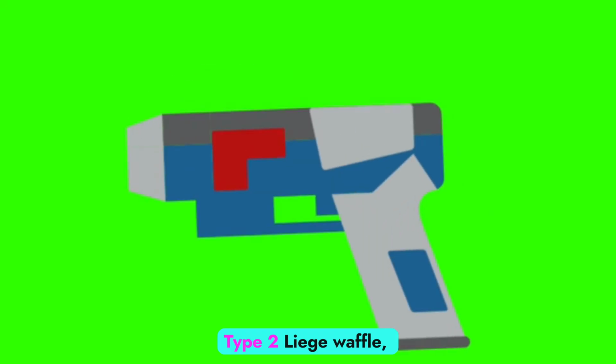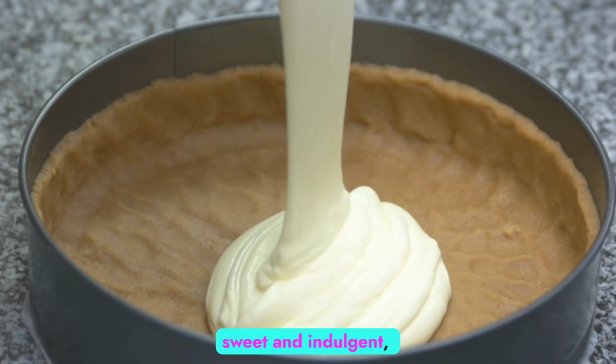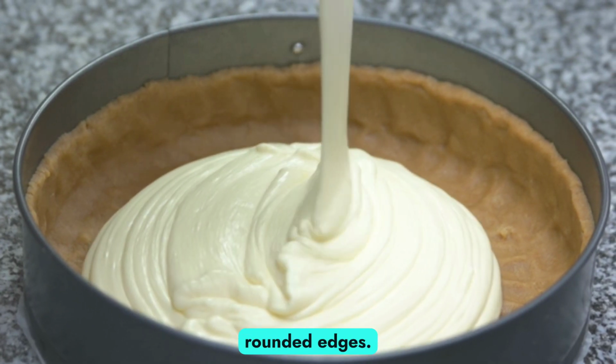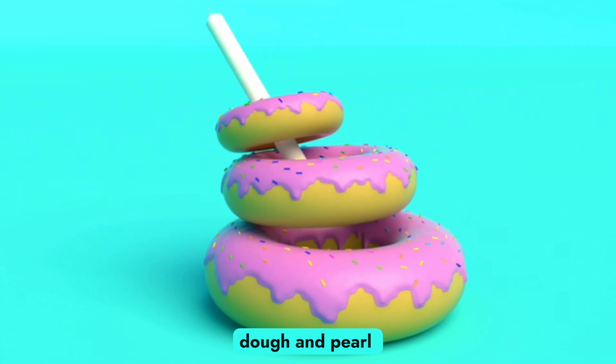Type 2, Liège waffle, dense and chewy. In contrast, the Liège waffle is sticky, sweet and indulgent. Shape, irregular, rounded edges. Texture, dense, chewy and caramelized. Flavor, naturally sweet thanks to a rich dough and pearl sugar.